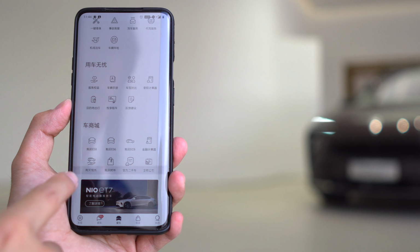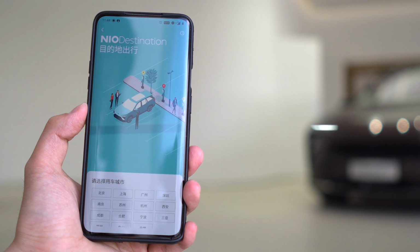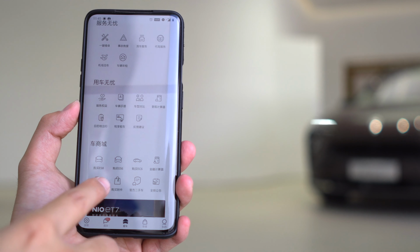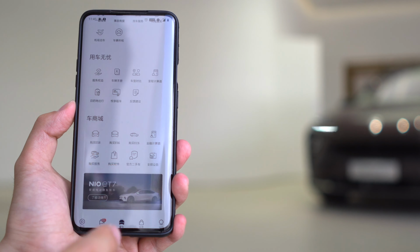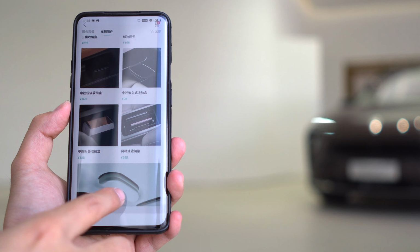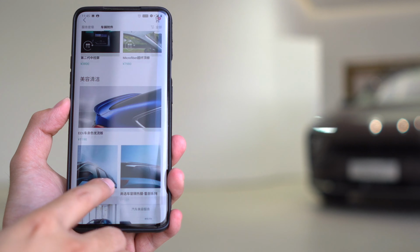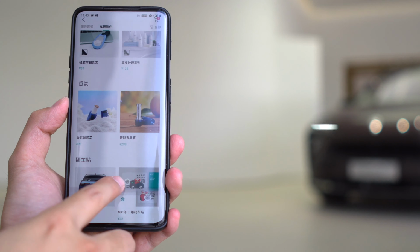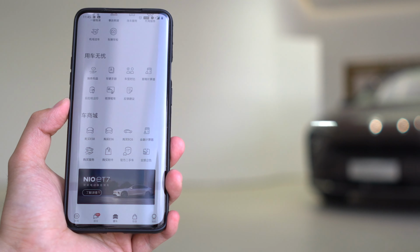And here we got NIO Destination, which is basically short-term car rentals. For example, you're a NIO owner, you're going somewhere, but you don't want to drive anything other than a NIO. So this is the service for you, and you can use NIO dollars for it. So that's very nice. Here we have a shop for items to use exclusively in your NIO. So you have all sorts of different stuff ranging from NIO Pilot to the rear spoiler to different sorts of wraps, all sorts of stuff that you can think about that you'll use for your car. It's all over here. This is more car friendly.